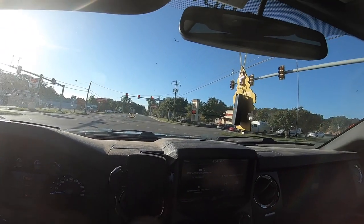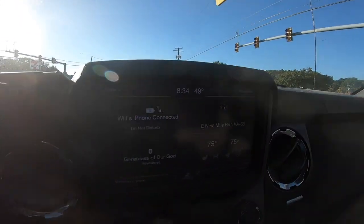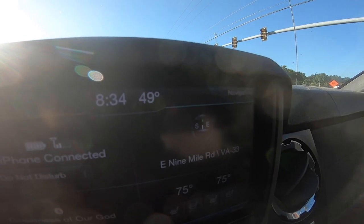Alright, y'all. Monday morning, September 21st. It's a nice 49 degrees out here. I just got the first one done, a little bit later of a start than I like, but it is what it is.